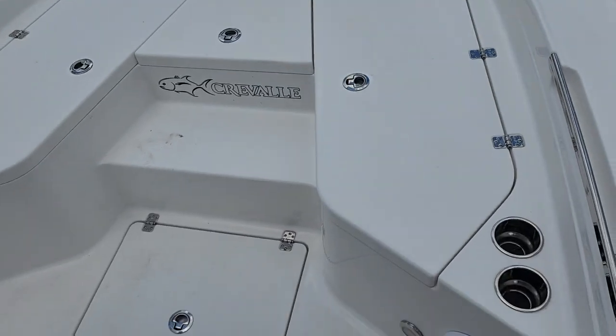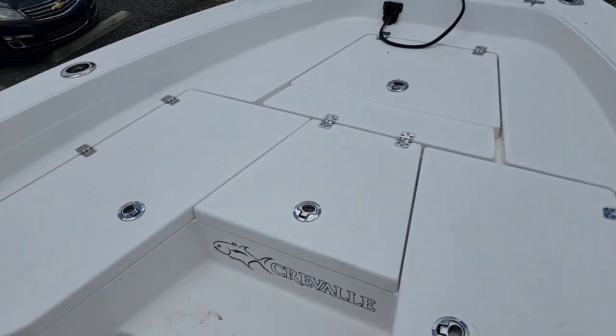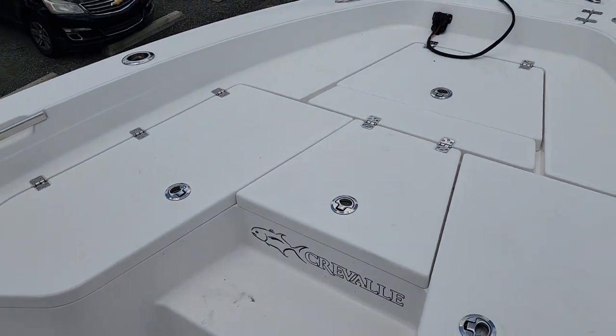Real quick today, I want to give you a peek at the Crevalle 26 HCO, the hybrid crossover, probably the most pure hybrid boat on the market. Regardless if you're in 15 inches of water or 50 miles offshore, this is a boat that is going to be capable and handle just about anything you throw at it.